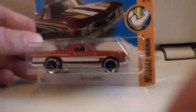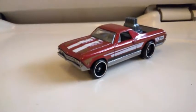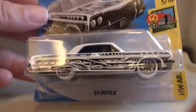The first one was the orange one with the flames. This one is a red one with white going down the side, trying to make sure that the cars don't go everywhere. Luckily at this point I was in a train station and the train wasn't moving because it was delayed. So there's that one there, the El Camino. I'm pretty sure I used to have one of these when I was a little kid. I want to say it was orange though, but I don't know if that's just my memory playing tricks. And the 64 Impala, the second one, the black and white one.